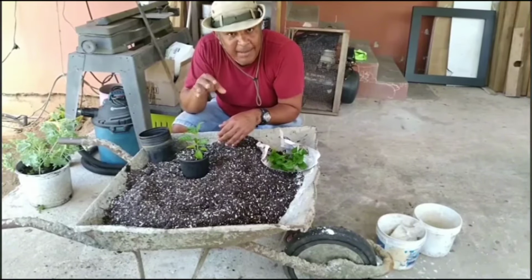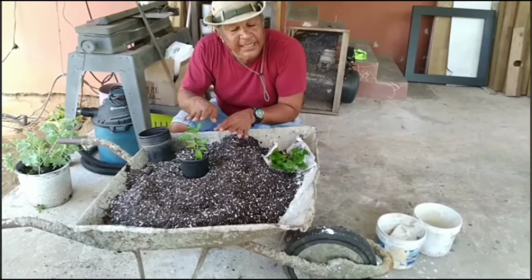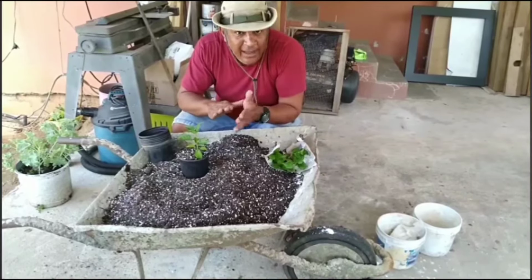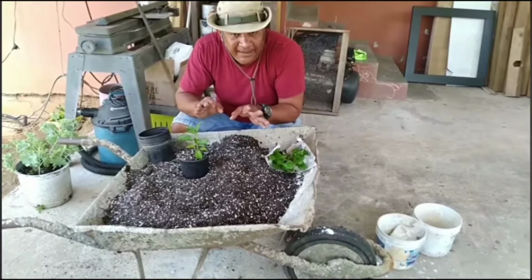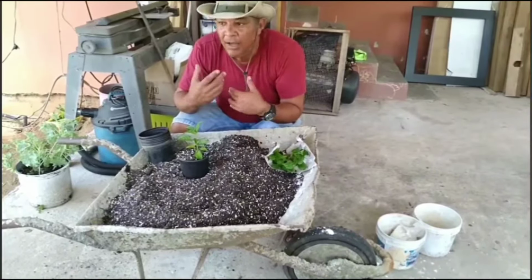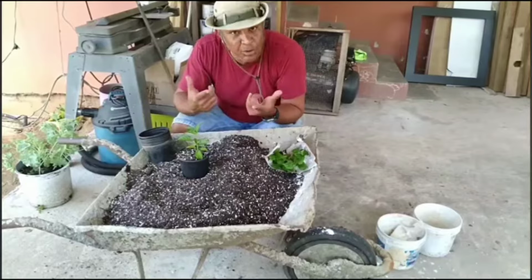Now I went a little higher because when I water this planting, the soil is going to settle. Notice I am not packing the soil, right? The water is going to do that for me, right? So I'm going to put out the other two, and then we're going to put some tomatoes.